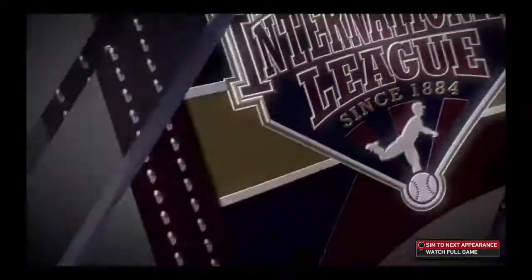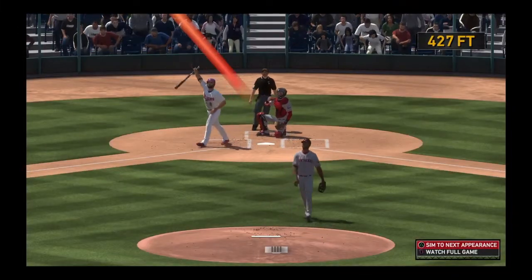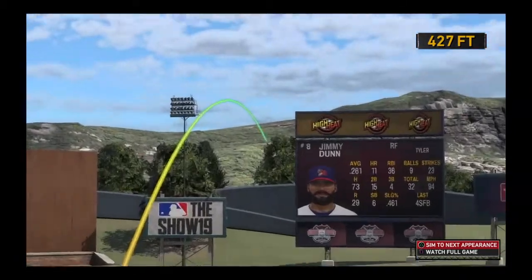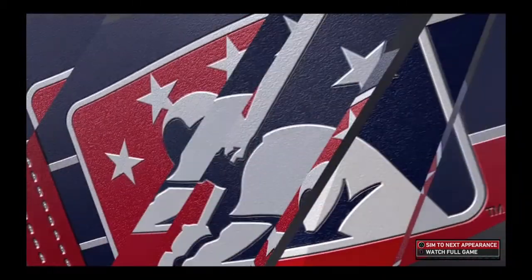Solo shot to right center. 12 home runs for him thus far. As they take the lead, it's 2-1. Well, when you groove the first pitch for a strike, these hitters are going to make you pay. Something tells me.